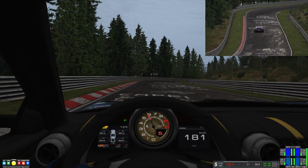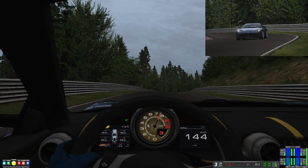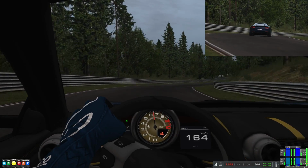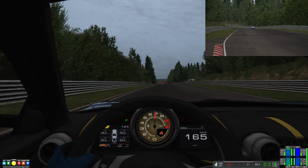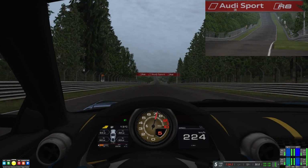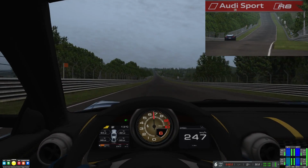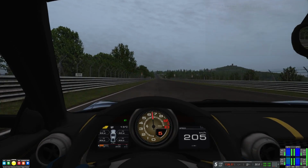Nevertheless, it's a really, really nice car to drive. I think that this car deserves a nice 9 out of 10 from Kunos there. So from me, I'm giving it a 9 out of 10 for the actual car. They've done really, really well on the car. I think the Ferrari pack has just been a fantastic bit of kit. The cars in there are really, really well done.